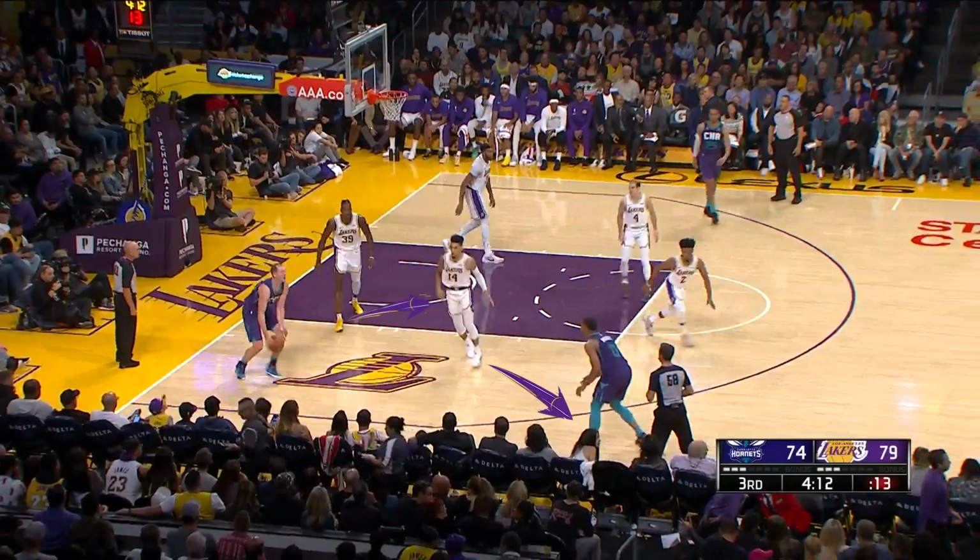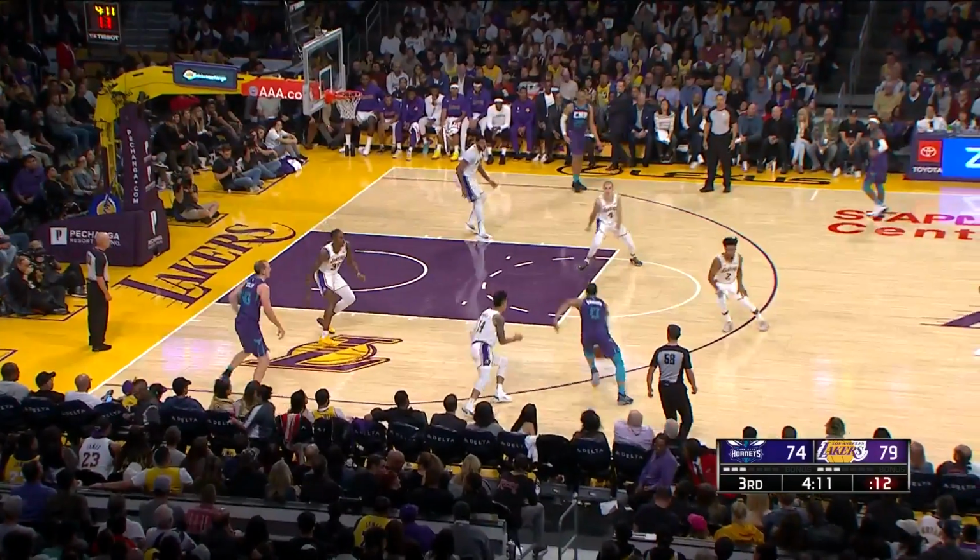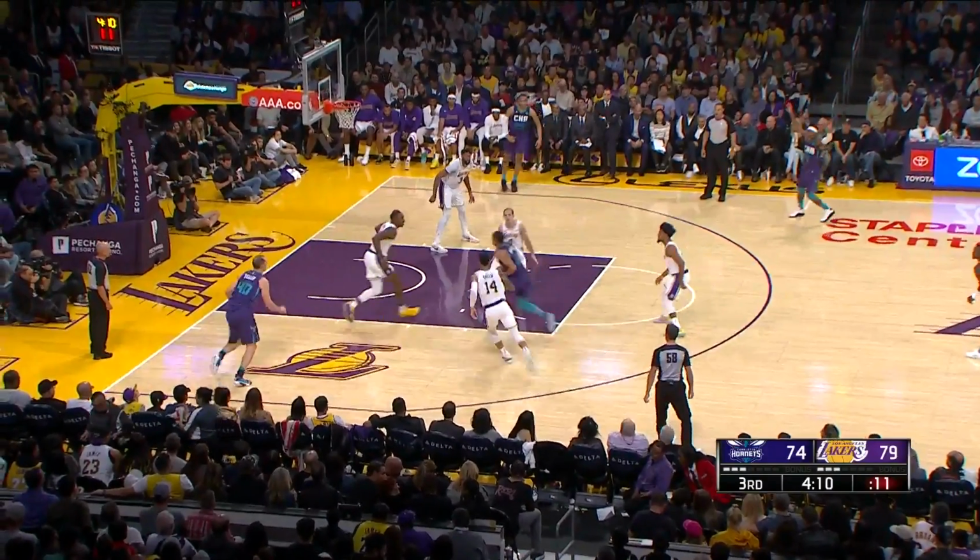Danny Green gets beat trying to jump a passing lane here, and Dwight helps him out. The more that Lakers bigs do this, the more aggressive that the Lakers perimeter players can be. Dwight got called for a foul on this one, but I think it's a good contest.